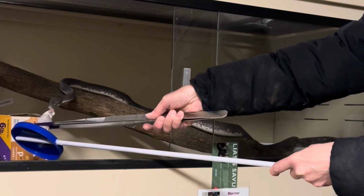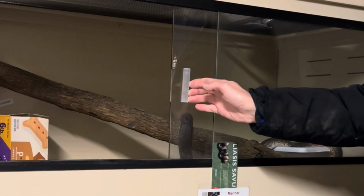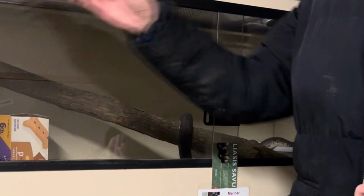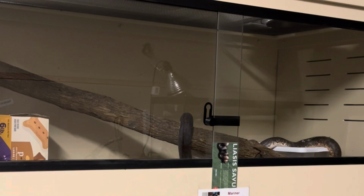During the day, I don't see her much. She's usually in a hide, but at night she comes out and she's very active. I'm pleased with how she's doing. I do notice overall that my female Savu pythons are just bolder and more calm than my males.